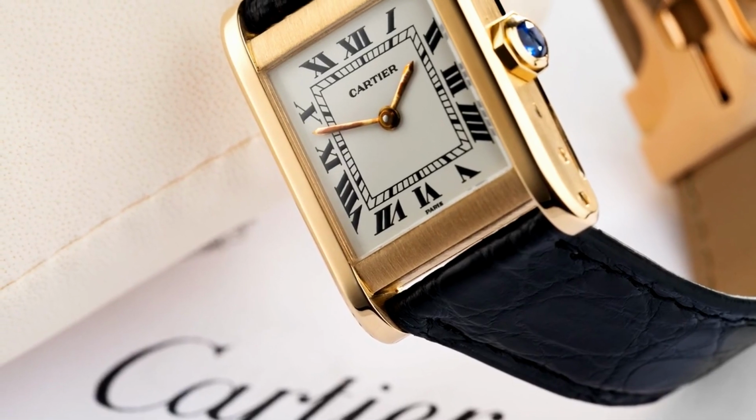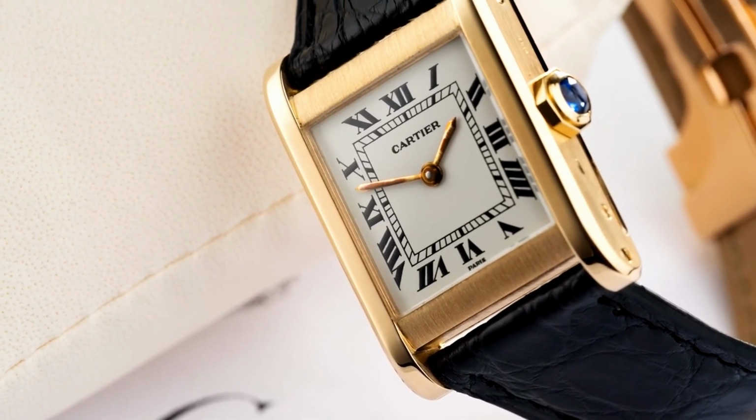Total unisex appeal. Design-wise, it is all about elegance. You've got the Roman numeral dial, the rectangular Chemin de Fer minute track, those sharp blue sword-shaped hands, and of course that sapphire cabochon crown. That little pop of blue has become a Cartier signature.